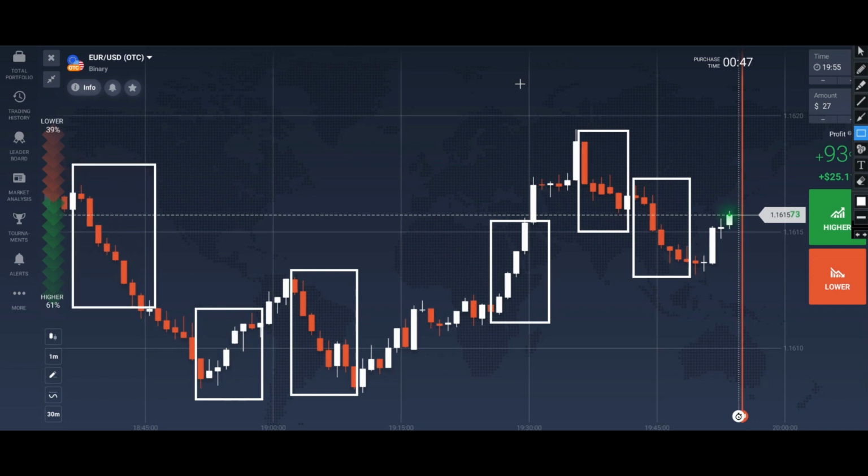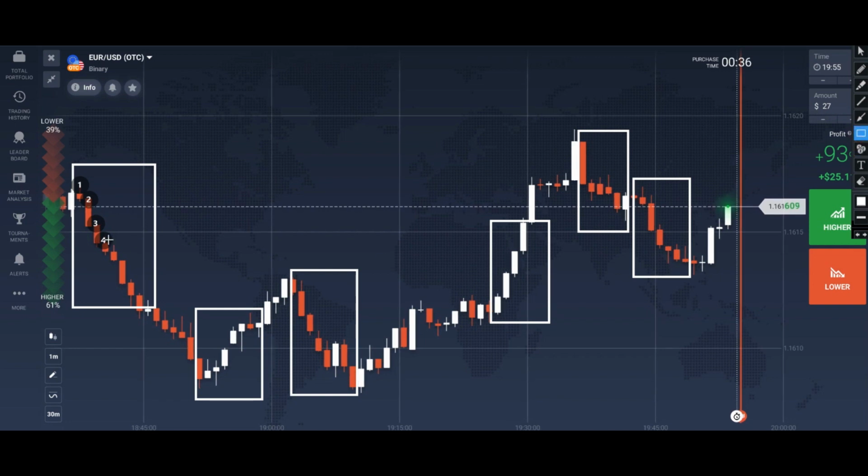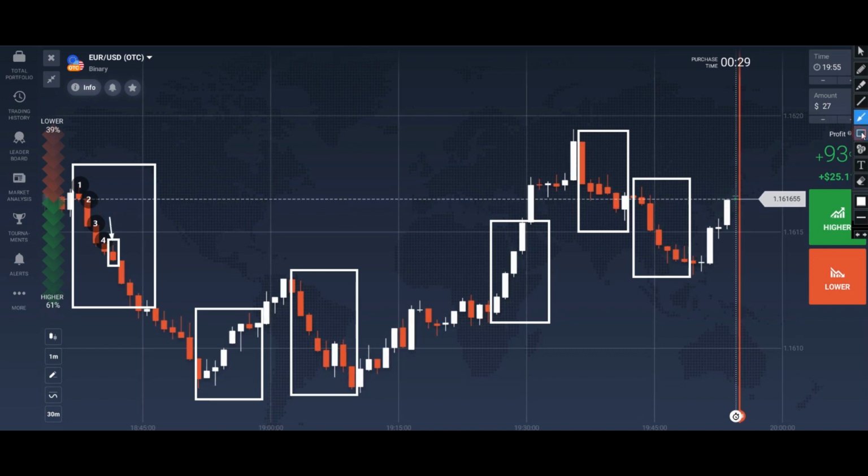Trading rules are very simple. If you see four candles of the same color one after the other in the chart, then you have to take a trend continuation trade on the next fifth candle, meaning take a trade of 1 minute expiry of the same color as the last four candles. That is, sell trade on red color and buy trade on white color.